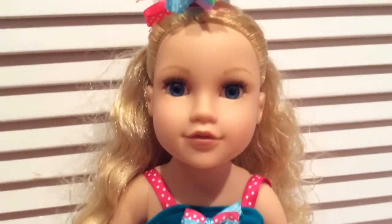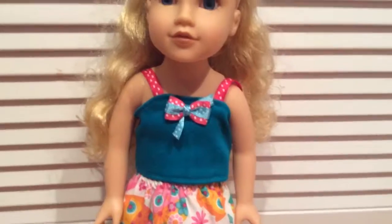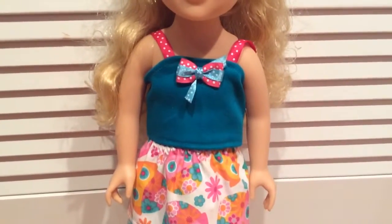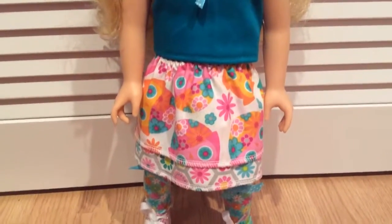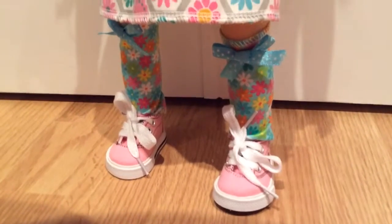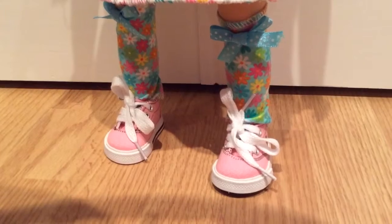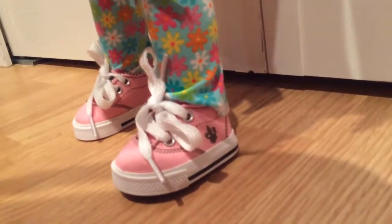Let me get a close up of her face. So, it comes with the headband, the tank, which is a little big as you can see, and the skirt, and the little leg warmers. It does not come with the shoes. I think it was around 20 something dollars. I got the shoes on eBay for about $6.99. They have little crowns on it. I thought that was adorable.